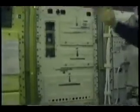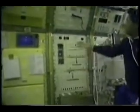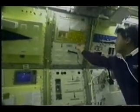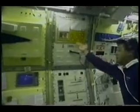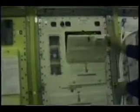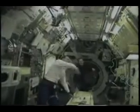This is a French electrophoresis unit. It's one of two electrophoresis units we flew. And we were trying to separate different proteins. And you can see up there where I'm pointing to the control and display screen. And if you look real close, you can see two peaks. This is the electrophoresis cell where the sample was actually injected and the electrophoretic separation performed.